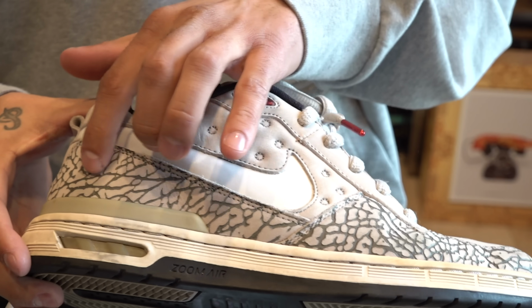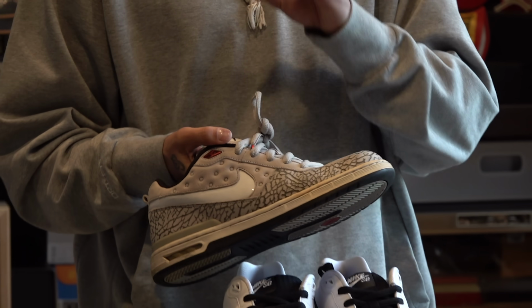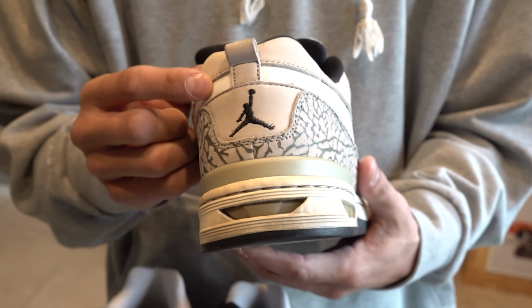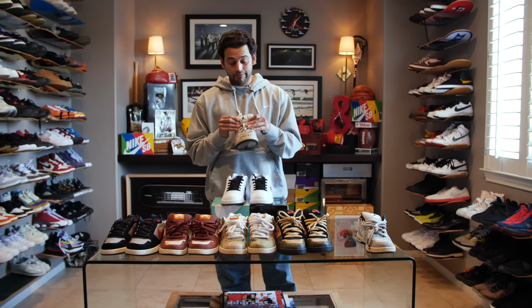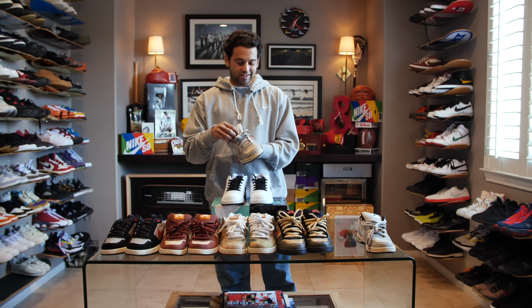So obviously I wanted to use the elephant print, and I believe, I could be wrong, also if you know the answer put it in the comments, but I believe this was the first non-Jordan shoe that the Jumpman logo was used on, which was a huge honor for me that they allowed that. So I got the Jumpman logo on the tongue.